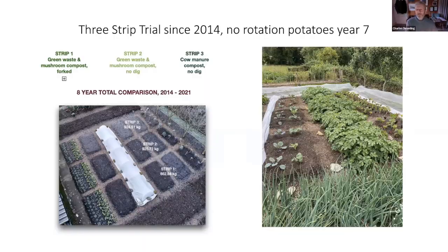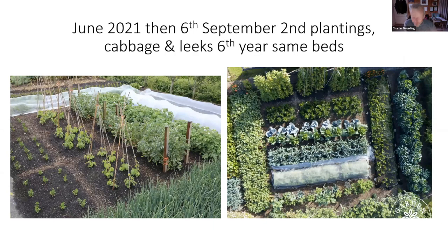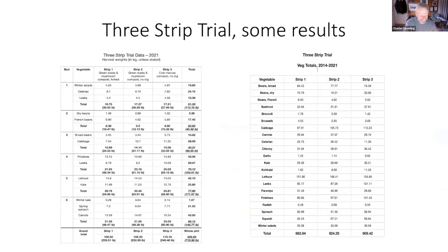And also within this trial, I'm doing a no rotation trial. So the bed of broad beans you can see in the slide on the left and the potatoes, they are consecutive every year, broad beans, potatoes, and every year the broad beans are followed by cabbage, and every year the potatoes are followed by leeks. That's what you can see in the right-hand photograph. So it's 2 plantings a year, but every year it's the same 2 plantings in the same beds there. And again, the harvests have been fantastic. No obvious sign of going down.